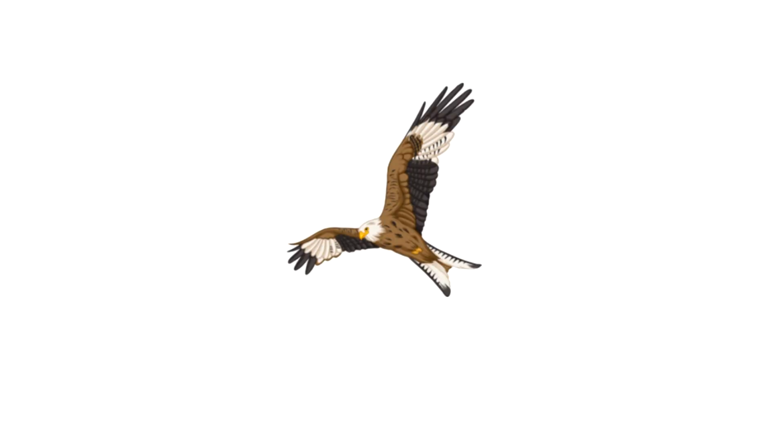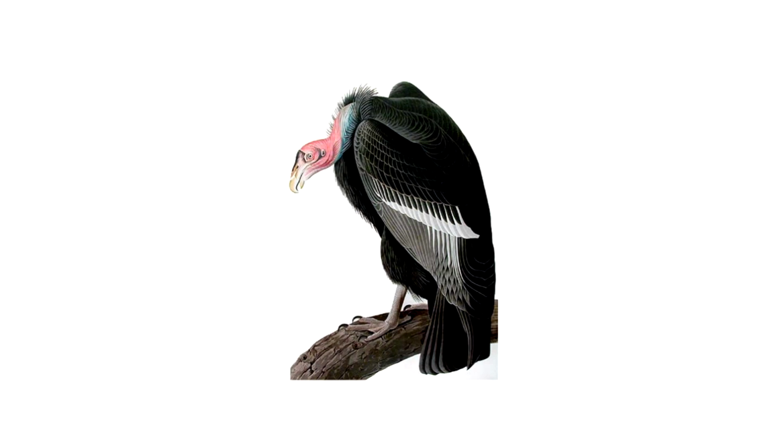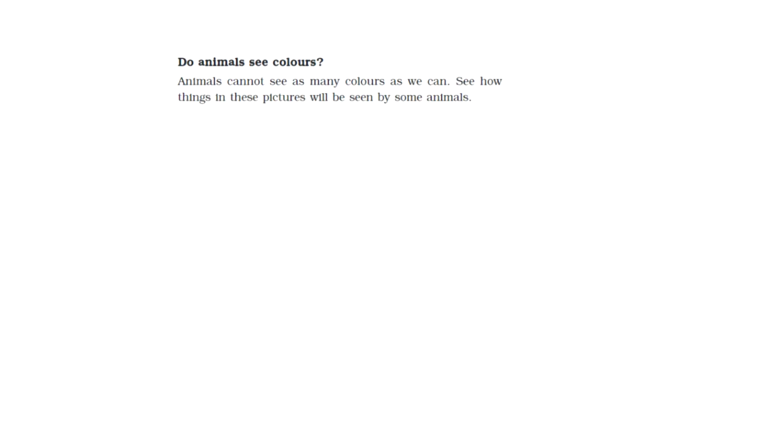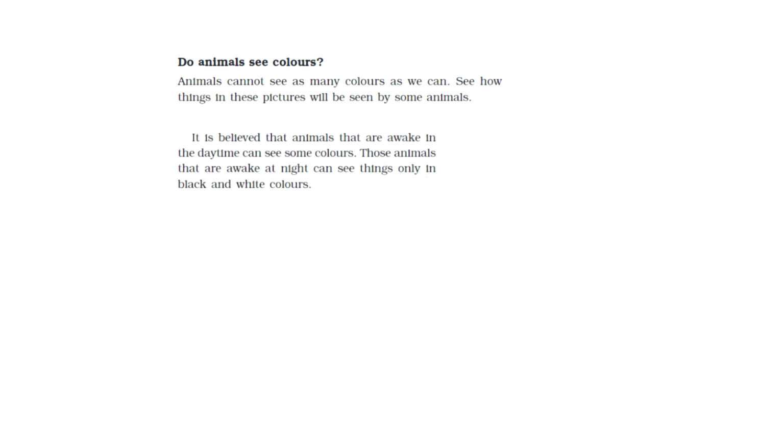Some birds like kites, eagles, vultures can see 4 times as far as we can. These birds can see things from a distance of 8 meters, what we can see from a distance of 2 meters. Animals cannot see as many colors as we can. It is believed that animals that are awake in the daytime can see some colors. But those animals that are awake at night can see things only in black and white colors.